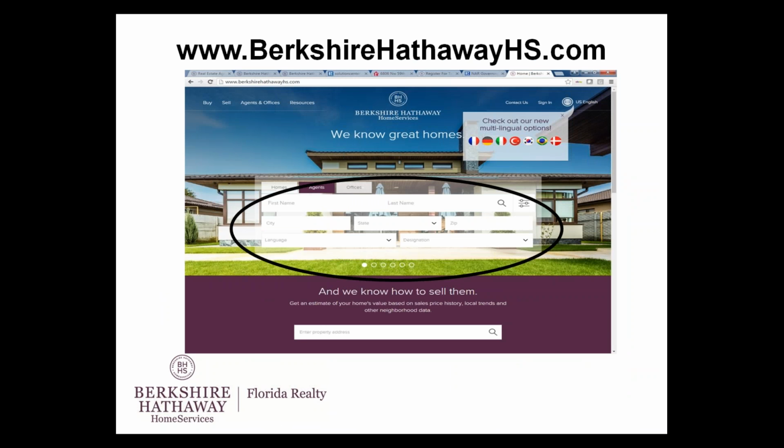Back to BerkshireHathawayHS.com. What I would do if I were you, I would search as a customer would. Go to the site, click on the Agents tab, and enter your first name or your last name and make sure that you come up correctly, especially if you speak another language or have any national designation, such as the CIPS designation. You can add that to your profile, which is searchable on the national website.